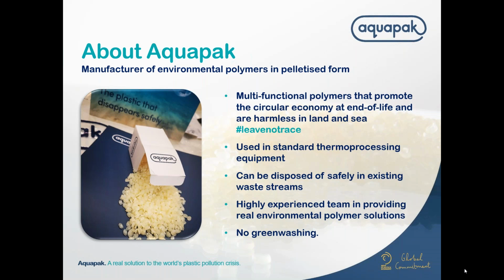As I mentioned, you can use these pellets to make and form bags through standard equipment, but at the end of its life, it can be disposed of safely in either existing controlled waste systems, or if the worst happened and it was disposed of in an uncontrolled way, it would be harmless in the natural environment and wouldn't cause any damage to the ecosystem.